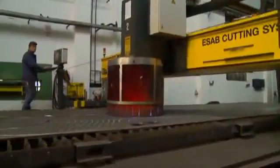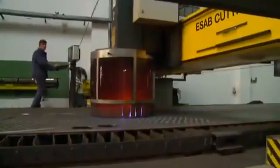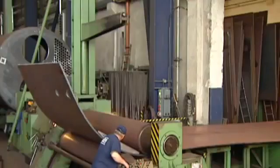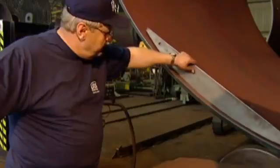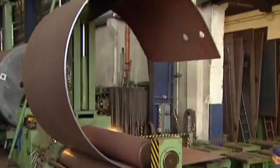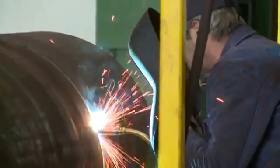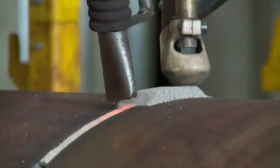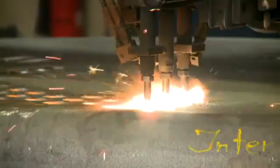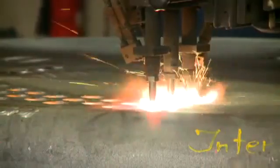The precise form-fit production of pressure components is accomplished with flame-cutting machines. The cylinder form for fire tubes or boiler casings is produced on a bending roll. Welds are carried out at special video-monitored welding stations or by fully automated robots.